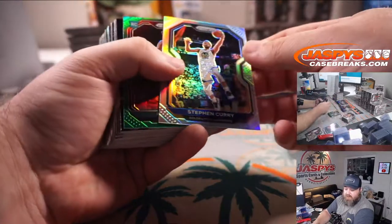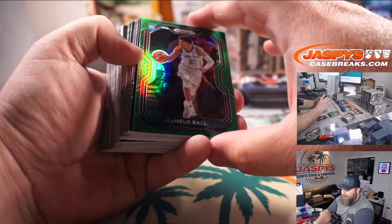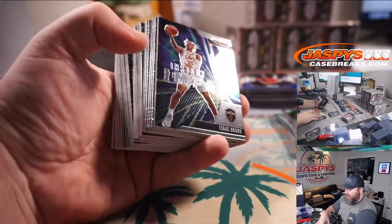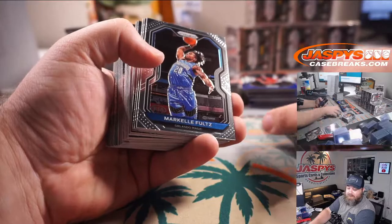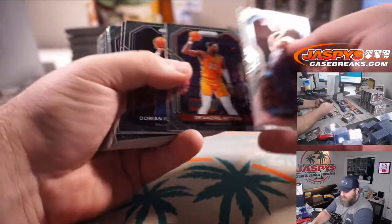Steph Curry, Silver, Warriors, Sean O'Leary, and LaMelo Ball for the Hornets. We're not even fully two boxes in. Sean O'Leary. Isaac Okoro for the Cavs, Sean O'Leary. RJ Hampton, Nuggets, Bennett Page.